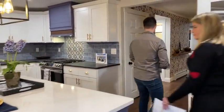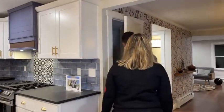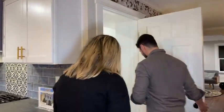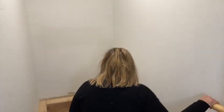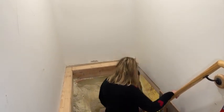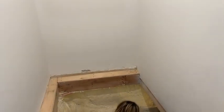Vamos lá então no basement. So let's go in the basement. The window is not finished, it's nice and clean down here. Okay, so I just need to be careful going downstairs.